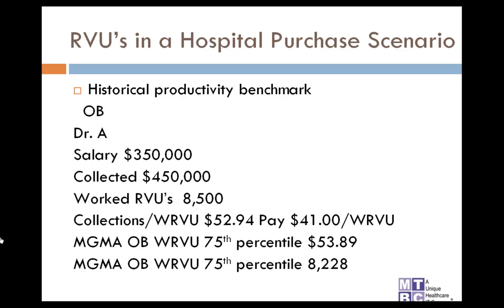When you do some quick calculations, I like to look at collections versus RVU. So I'm dividing the 450 by the 8,500, and you see it's $52.94. And then I look at his pay over RVUs. It's about $41 an RVU when you divide the 350 by the 8,500.